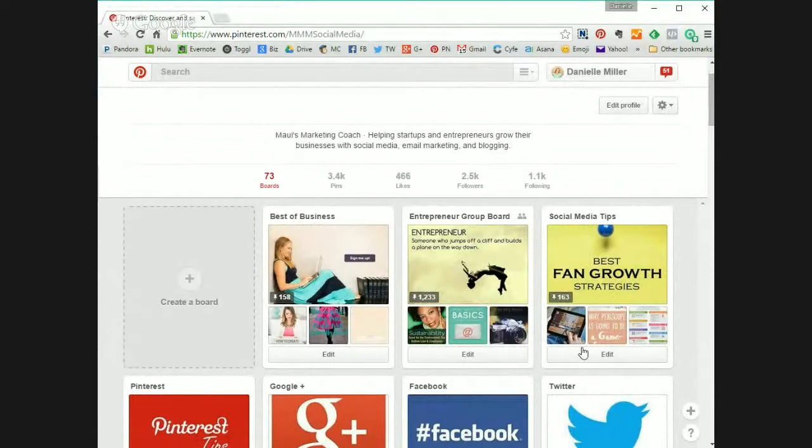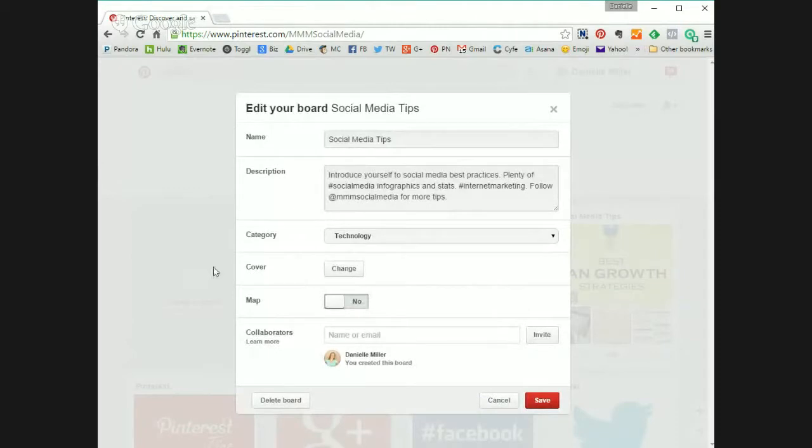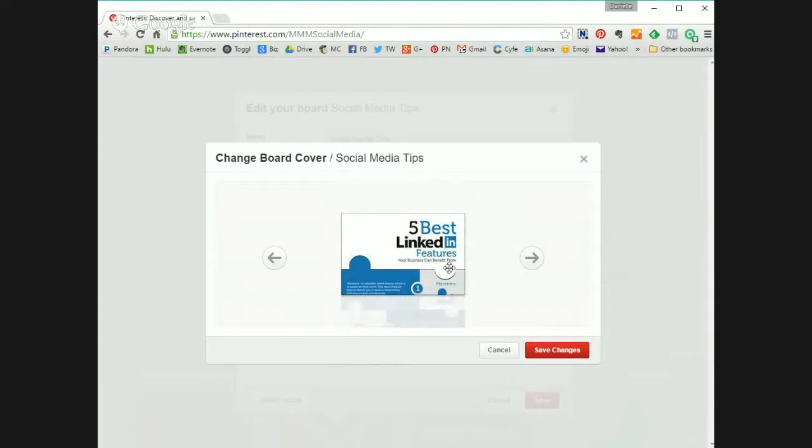So in Athena's question, if you had a branded board cover photo that you wanted to use, you would first have to pin that image to your board. Then hit the edit button and go to the option that says cover and change your cover by scrolling through your recent pins and moving them up or down to set the cover the way you want.